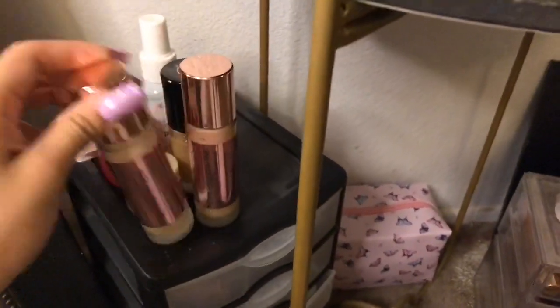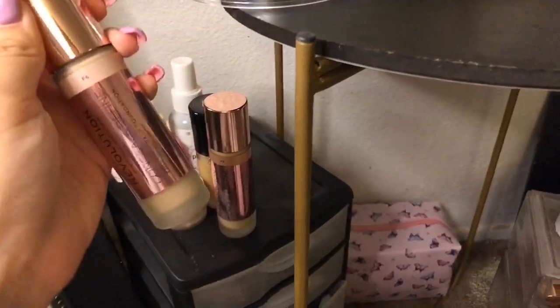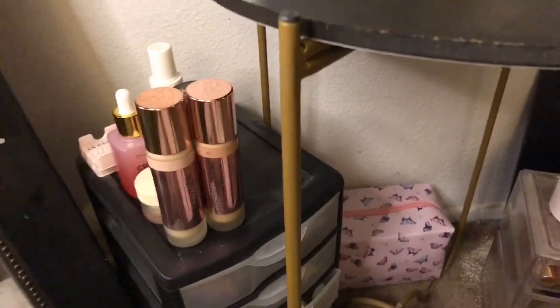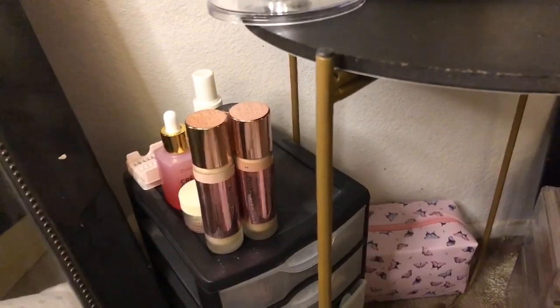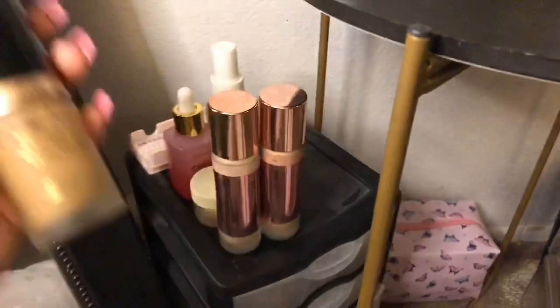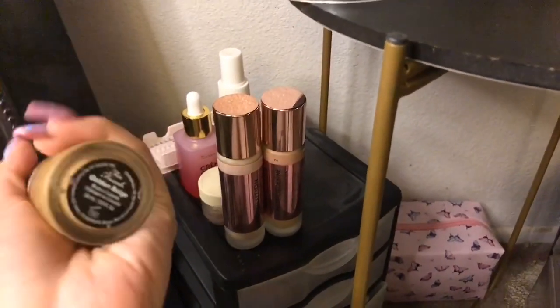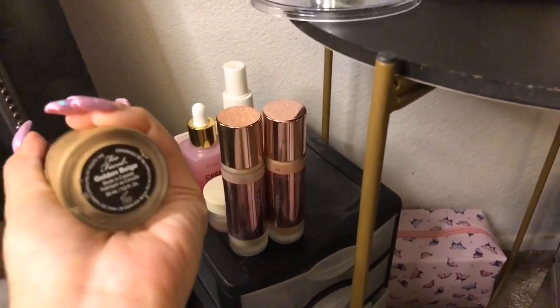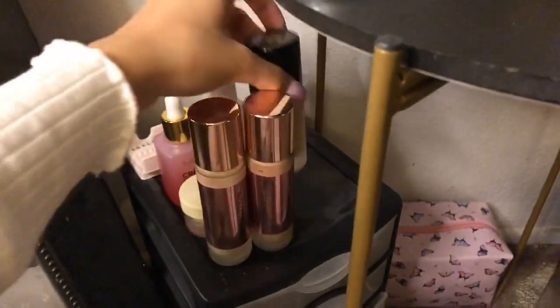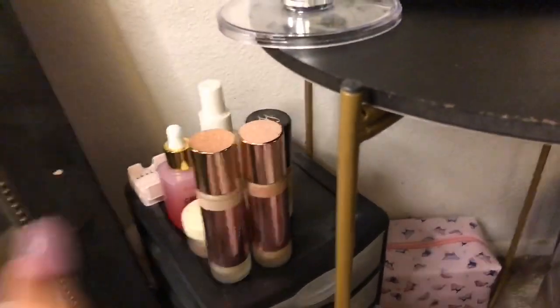So on top, I just have my Makeup Revolution Conceal and Define foundations. I do have them in 2 shades because, of course, you can't go in the store and see what your shade range is, so I just had to pick up 2 just in case. And here I have my Too Faced Born This Way foundation. I usually am in the shade Golden Beige, but this one ran out, as you can tell, but I just keep it there because it looks aesthetic.